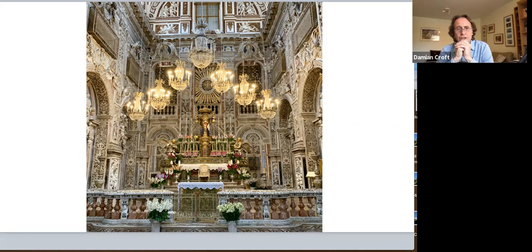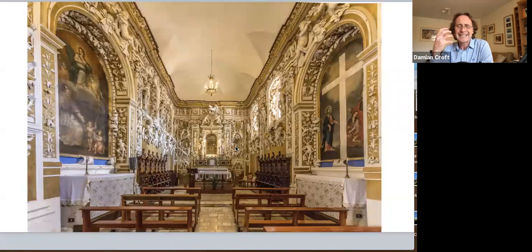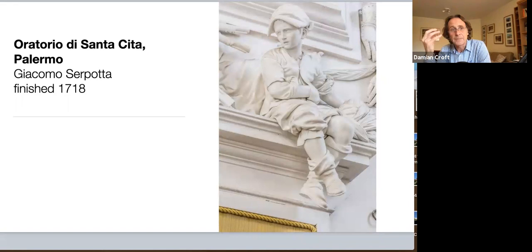I want to show you an example of some of this stucco work done. This is not actually from Palermo, this is from Castelbuono, and it's in a slightly more rustic style compared to that of Palermo. But nevertheless, you get the idea of it. This is the chapel of St. Anna in the castle of Castelbuono. But where I'm really heading is to show you the apotheosis of this white stucco work, because it was with a sculptor by the name of Giacomo Serpotta that this really came into its element.